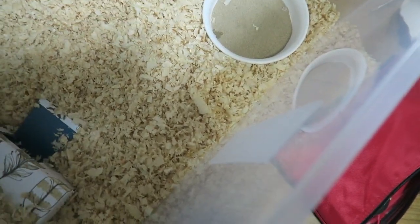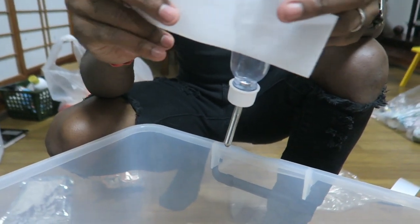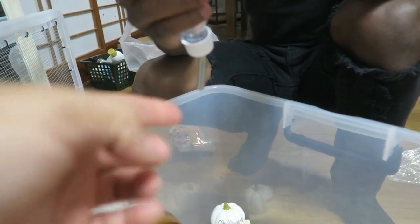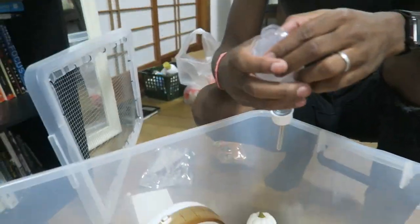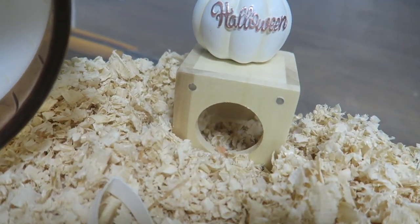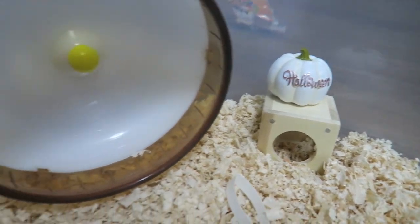Okay, so we velcroed inside right here. I don't know if you guys can see that. So we have the other part, so we'll wrap it around. I would have stuck it down the middle, but. Here's what the new cage looks like. He has a Halloween sign and a hideaway box down there. I've never actually seen him chew or use that box, but hopefully he'll use it in the new home.